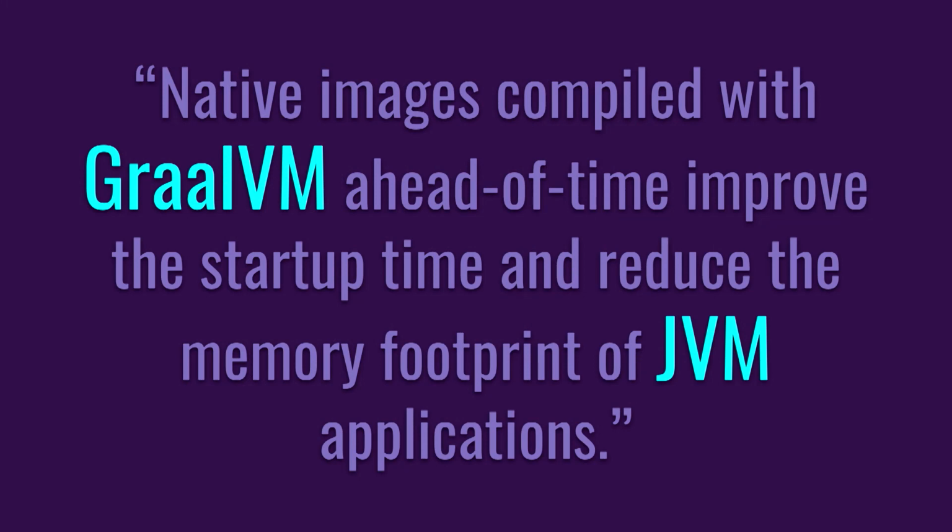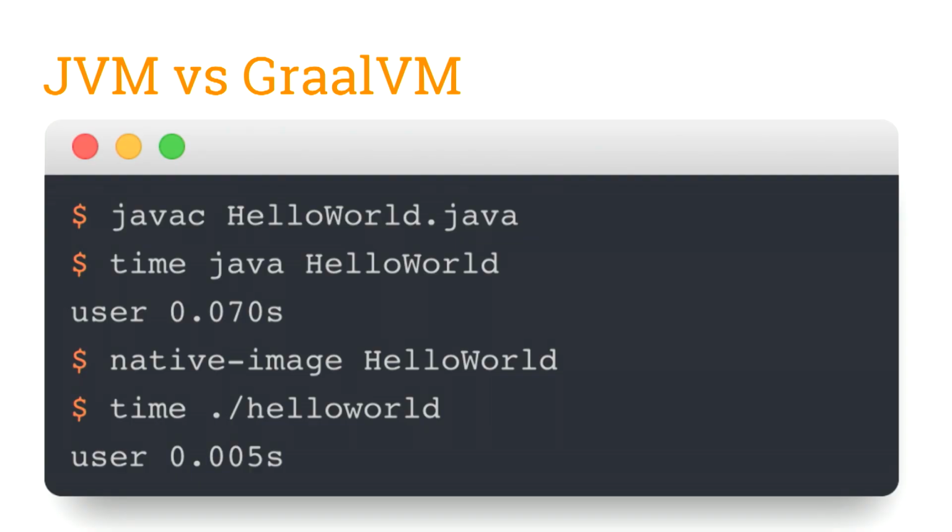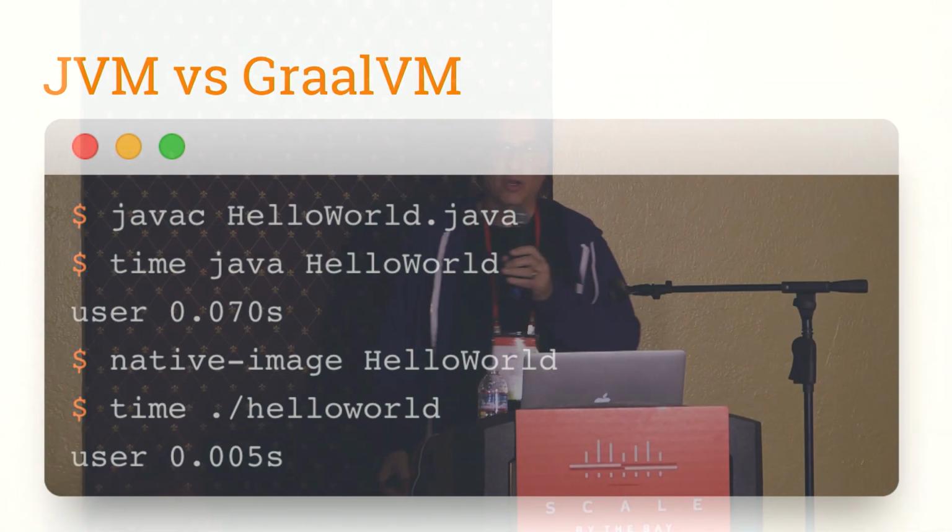This is taken from the GraalVM website itself, and it's true. If you create a native image with this, you get really fast startup times. Here's an example taken from their site. You can see that I save 90% of the time by taking this bytecode and compiling it to a Linux executable, which then includes the Graal runtime VM itself. You get much better startup times. You kind of kill that whole JVM startup time issue that we see a lot.